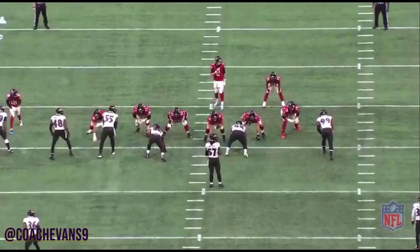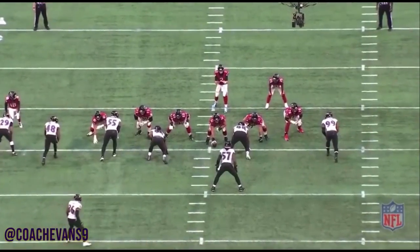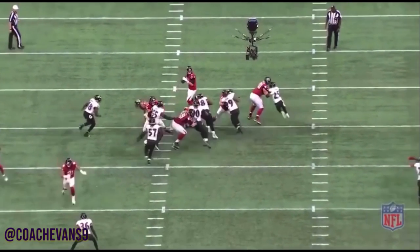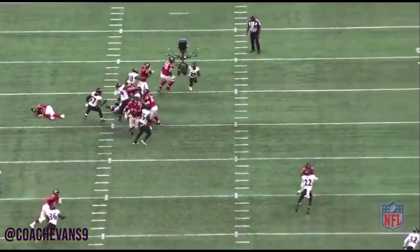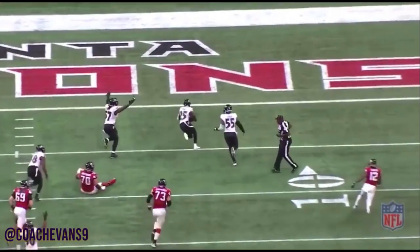Now, Tavon's not even on the screen right now, so I don't know where he came from to even get the ball. Oh, there he is on the other edge. There he goes. Tavon's coming off the other edge, right outside the screen. Peanut jumps over Ito, slaps the ball, right into Tavon's hands. Don't get tackled. You knew you wasn't going down right there.